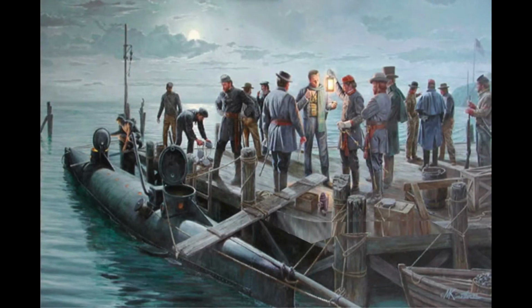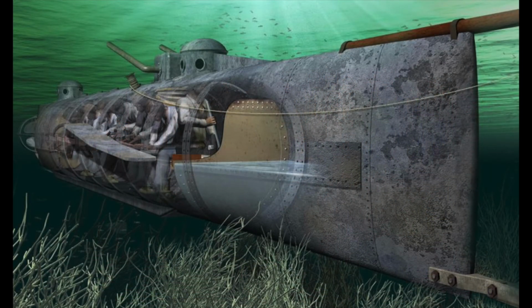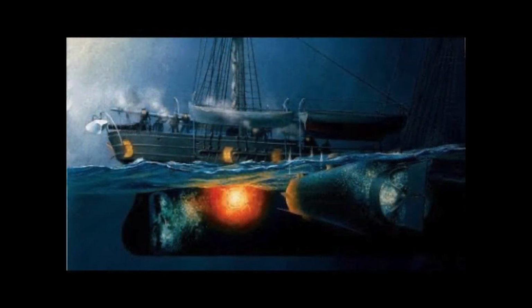So the crew got in the Hunley on this date, February 17, 1864, and they headed through Charleston Harbor, headed for the Union blockade, and here they are slowly making their way through the harbor with the spar torpedo on the front, hoping to sink the Housatonic. And here, the artist's vision of the submarine hitting the Housatonic.